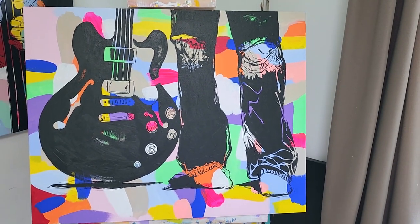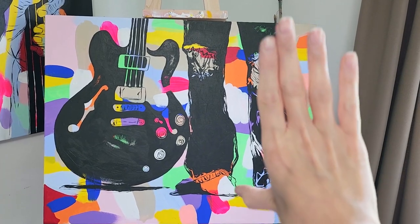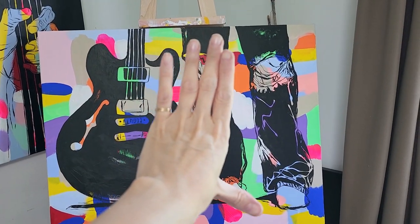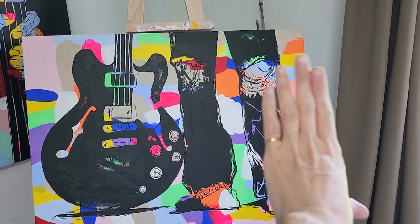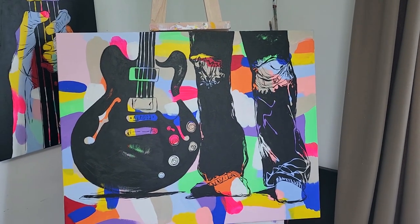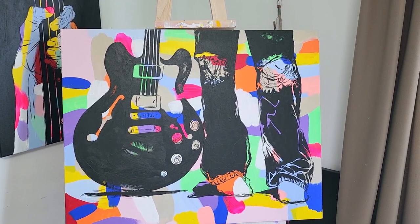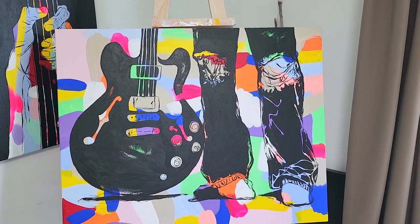And I'm wondering, do I like these lines, or do I prefer all covered up? I don't know. I like both a lot. This might be interesting. Not sure.